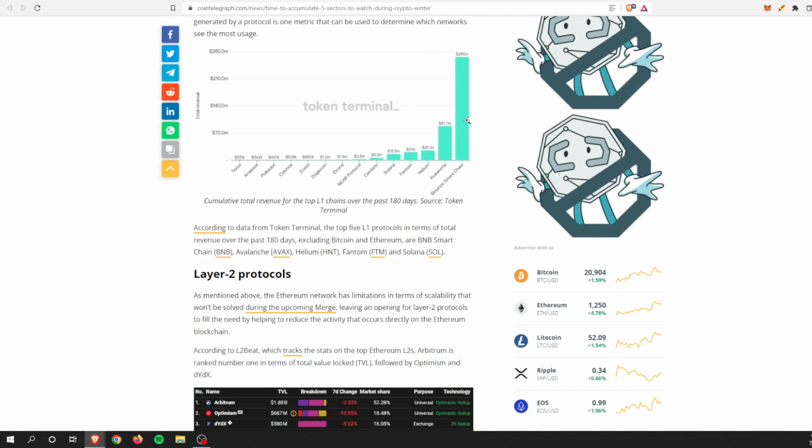But if we check out the top 5, we can see that, of course, it's Bitcoin, Ethereum, and then the other ones are BNB Smart Chain. So BNB, they have a lot of different applications on it. AVAX, another huge blockchain as well, and then Helium.